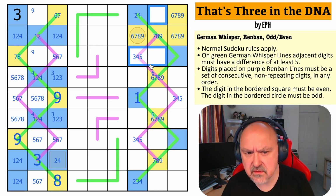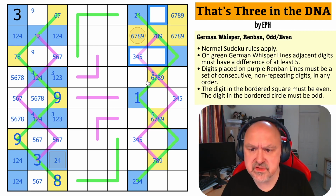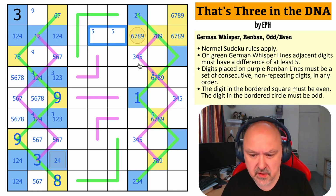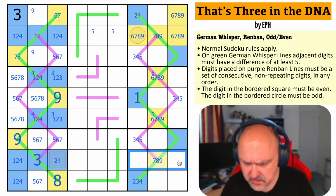5... 5 is in one of those three. Where is 5 in this row? It's not here and it's not here. And it can't be here because I can't put it on a whisper line. Actually, could I do the same here?